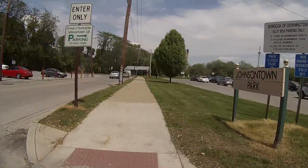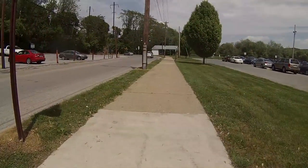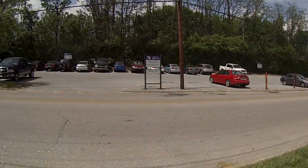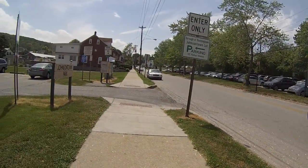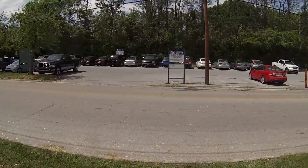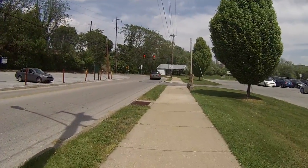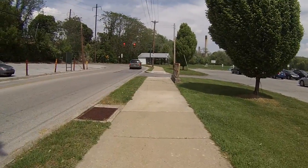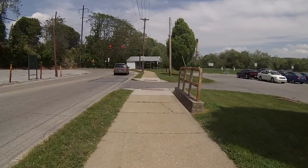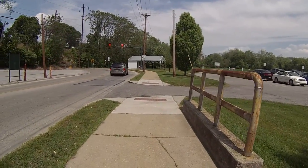Today is May 12, 2015. I'm here in Downingtown, Pennsylvania. I just got off the regional rail. Don't know if you guys can see, well, actually no, but the regional rail is right over there. This is the parking lot for it. I'm going to the East Branch Brandywine Creek. That's the place I'm going to be exploring today.